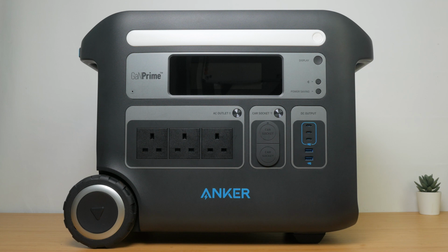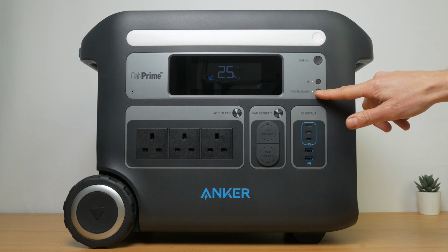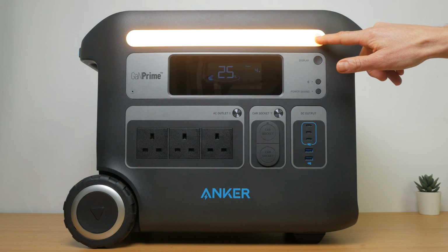The front of the unit has a large display with a button to toggle the display on and off. There's also a button to turn Bluetooth and the power saving mode on and off. Above the display is a floodlight, also with its own power button, which also cycles through its various modes.